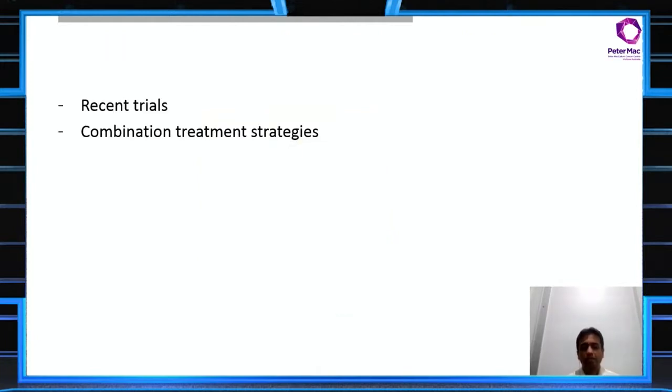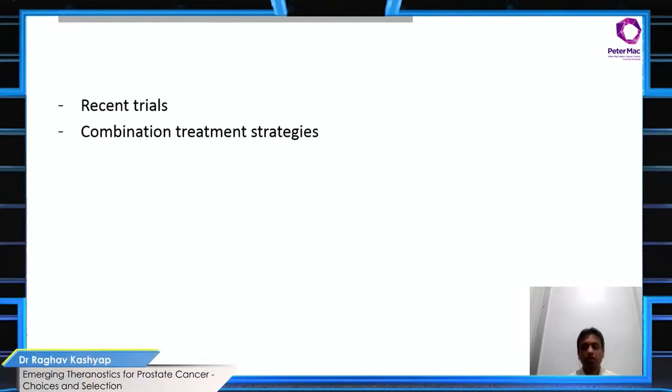So I will be discussing recent trials in theranostics in prostate cancer and combination treatment strategies that can be used or that are being developed for prostate cancer in the field of nuclear medicine.